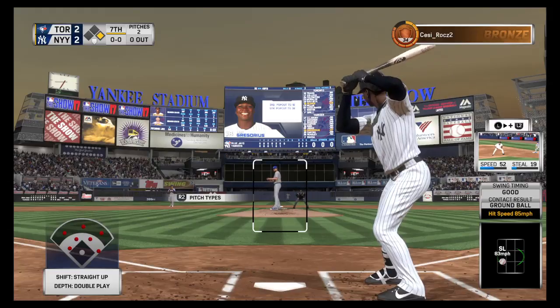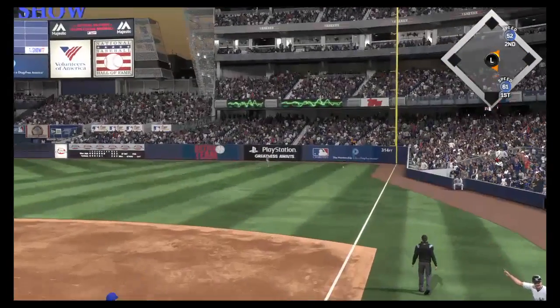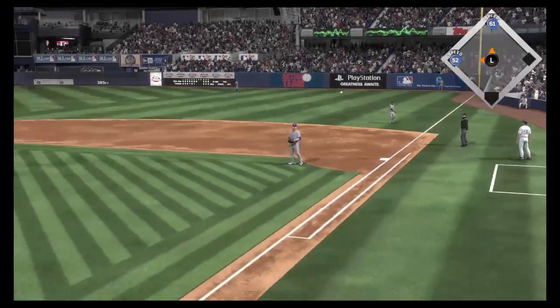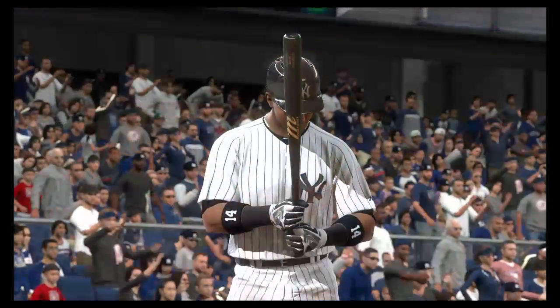Ready for another shot now, Didi Gregorius. He comes in 0 for 2 thus far. Swinging, a ball yanked down the right field line. And this will easily find the wall in front of the stands by the 314 sign. And on the play, the runner moves into scoring position now at second.